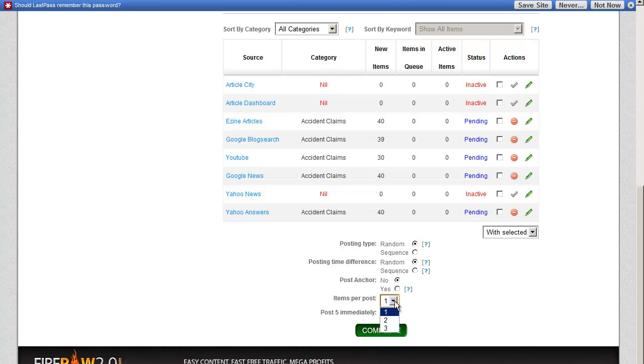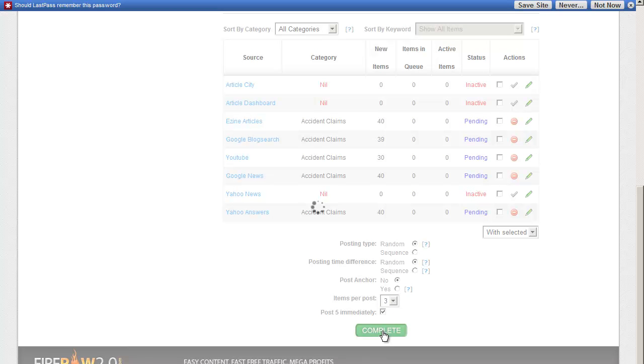Items per post, I'm going to choose 3, and what that means is I can choose to have a post that will be a combination of these. So it might be an e-zine, it might be a video from YouTube, it might be a Yahoo Answers, all combined, and it gives it a little bit more uniqueness. And we can choose to post 5 immediately and click on complete, and this will go off and create content for the site, and then we will take a look at the site.